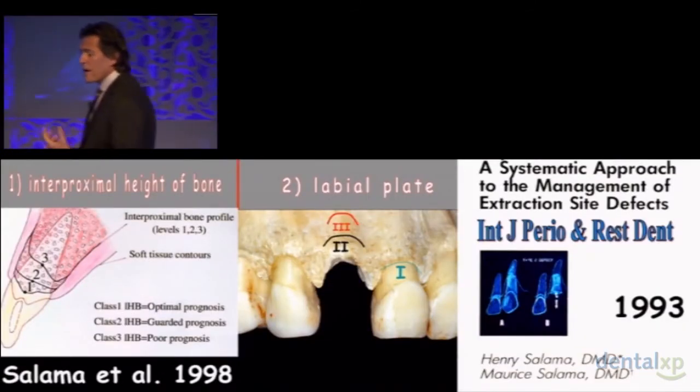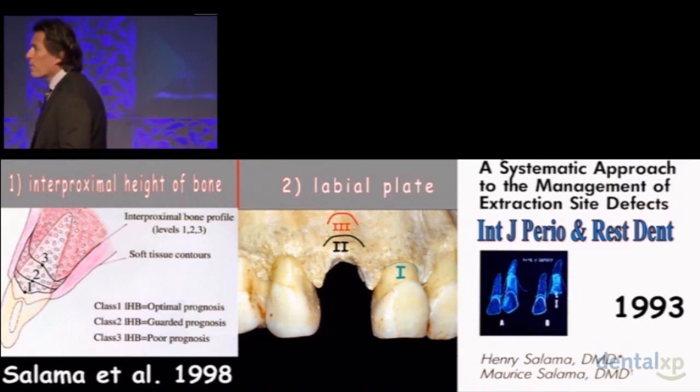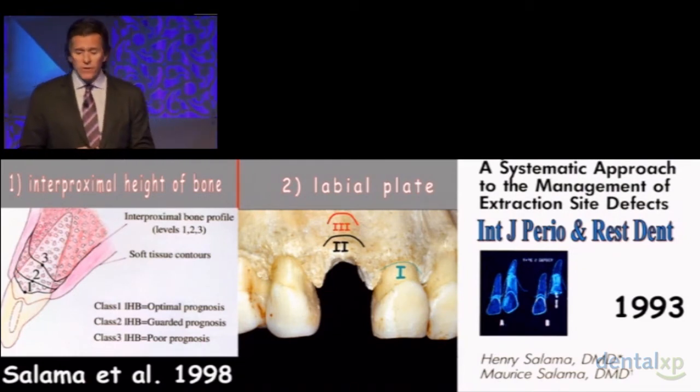The literature goes back quite a bit. Certainly for us it does. In 1998, we published our article on the interproximal height of bone, and we classified it as a type 1, 2, and 3 case, depending on severity.